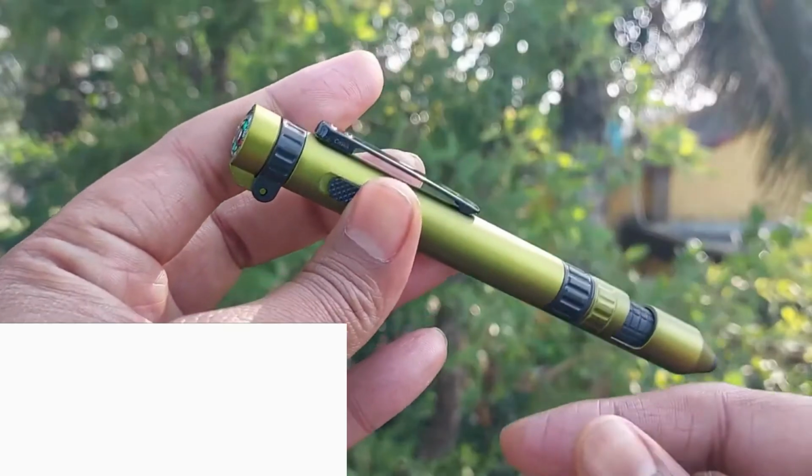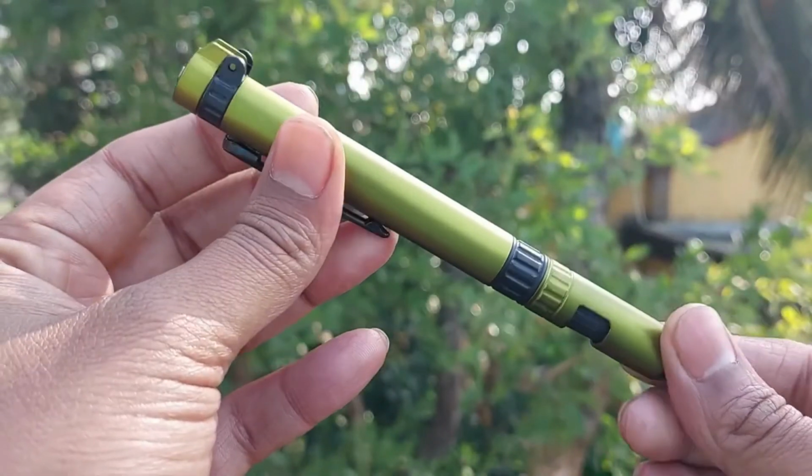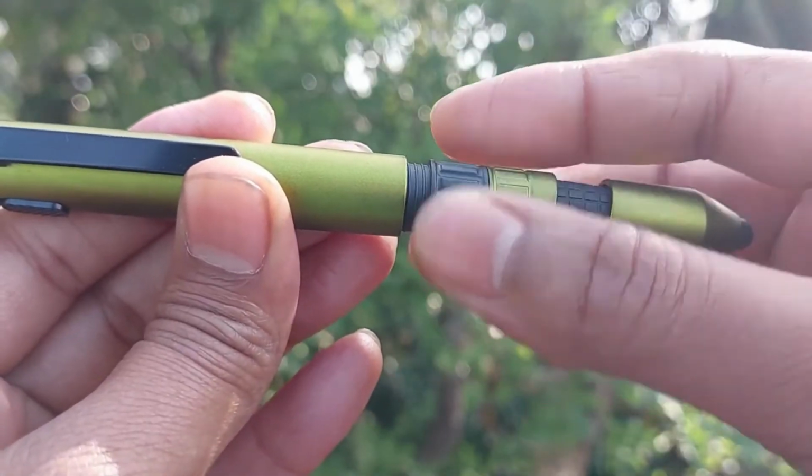Number 11. Multi-Pen. This is a 6-in-1 pen. You may be wondering what kind of pen it is. This is not an ordinary pen. This is a multi-purpose pen.